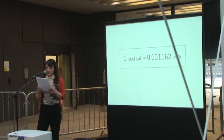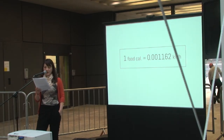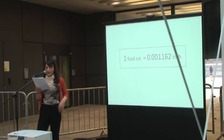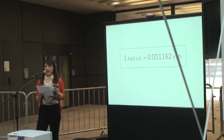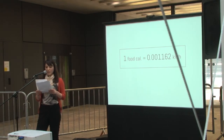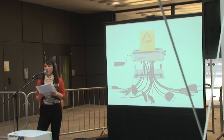Basically, the professor helped us to convert food calories into kilowatt hours through a very simple formula. That's the one you see there. And we decided to work with that and create a valuation tool that would bring energy back to the human scale and to make it more understandable to us. So what we actually created is a tool. The actual tool is a website where you can see our animation and try to calculate with our equation. And this is the pasta machine with human power that visualizes the concept.